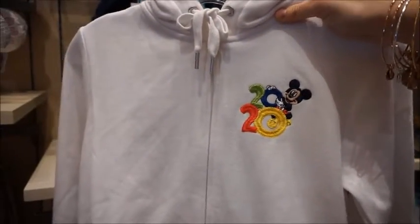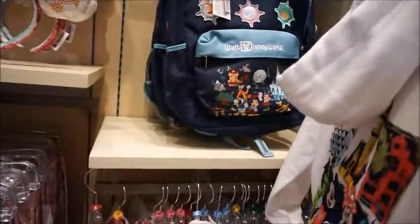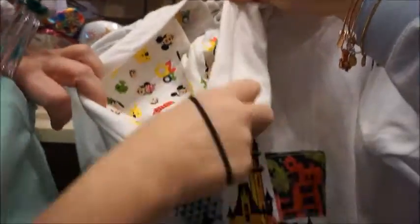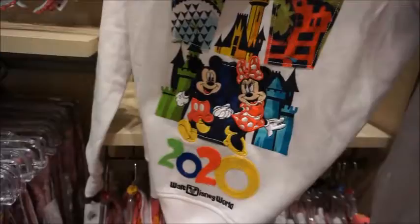I love that too. And then they also have this variant. So if you don't like that style, you like this one instead. You've got the embroidered 2020. This one is $44.99, and the one that you're holding is $64.99. Whoa, is that because it's embroidered? Probably. Look, the whole back is embroidered. Yeah, and look at all the inside. So cute. I like the 2020. It's a new decade. It's really fun. New decade. Very cool.